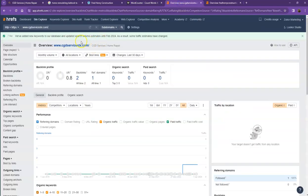Let's go ahead and take a look at the numbers as well. So we have here Ahrefs, one of the paid tools that we're using for us to have some more information on the backend of your website.